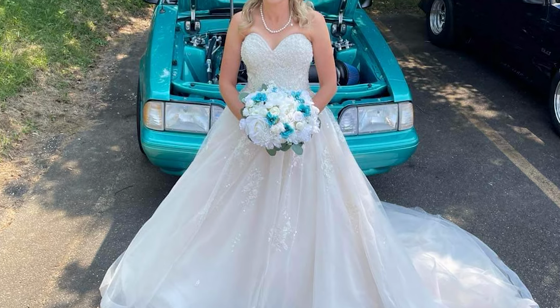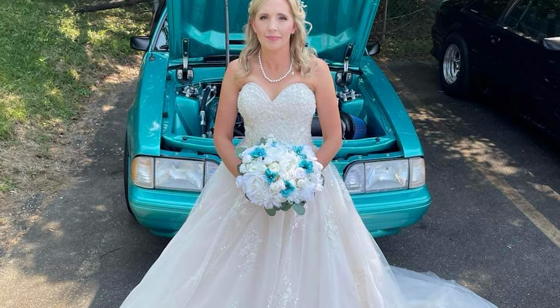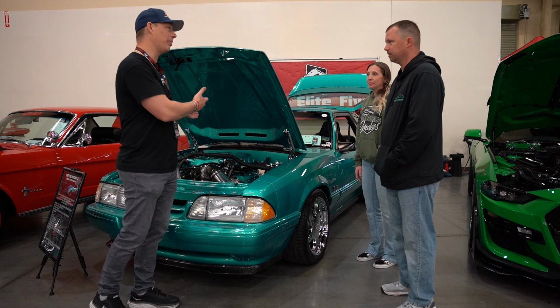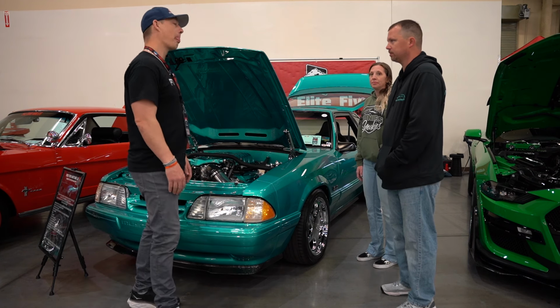So this car's probably not going to be sold anymore. Never. Oh, no. Never. So obviously it's not a regular 302. This is a swap, right? Yeah. So what's this come out of? Gen 2 F-150 engine.